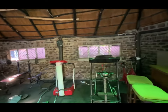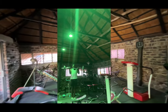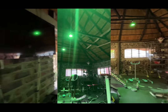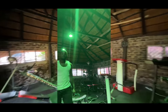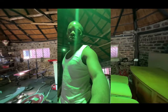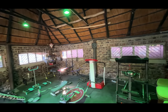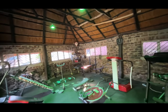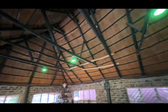So yeah, the gym, I really enjoyed it. I really enjoyed using it, and I hope you also come enjoy it as well. And as you can see as well, you have the thatched ceiling. No windows are open, but believe me, the room is so cool, chilled, and so nice. It feels so nice. And when it is a bit dark, you have these green lights. It's amazing, and it looks so nice on the video.